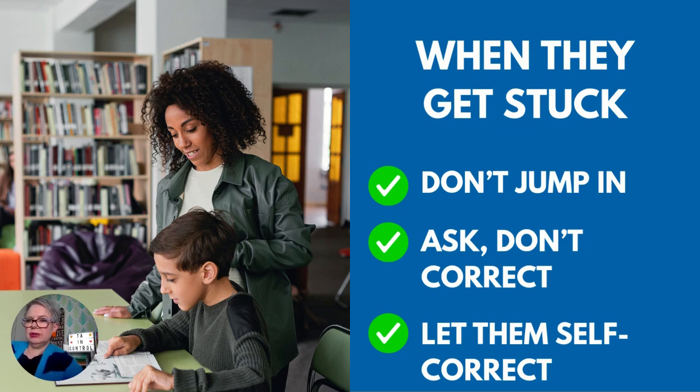Now, when children get stuck, what should you do when a child reads something wrong or hits a tricky word? Here's what you should do. Don't jump in too fast. Give them time to notice it doesn't make sense. Ask, don't correct. So try saying, does that sound right?